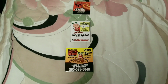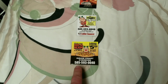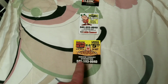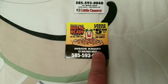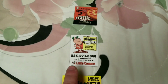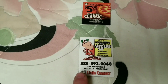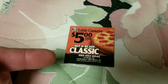But these 3 magnets right here, and I have to thank Anthony from Ace's Adventures. He has a really good eye. This one here was up on the wall right near the soda machine. And I know it just says Little Caesars hot and ready and stuff, but if you look carefully, inside Kmart. And that's in New York. And when Anthony asked for a few more, the employee behind the counter found these ones, and he gave us these ones too. And they also say inside Kmart, like this one here, and then this one up here, inside Kmart in Wellsville, New York.